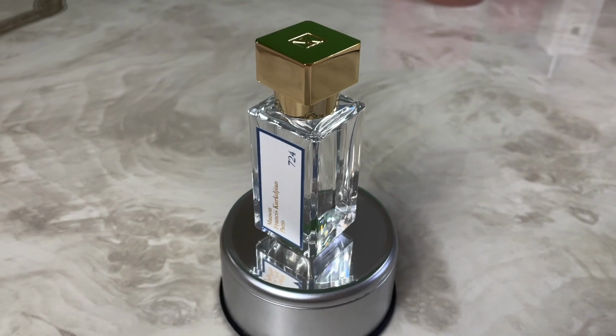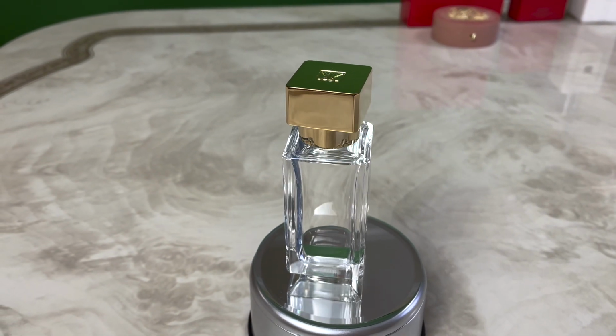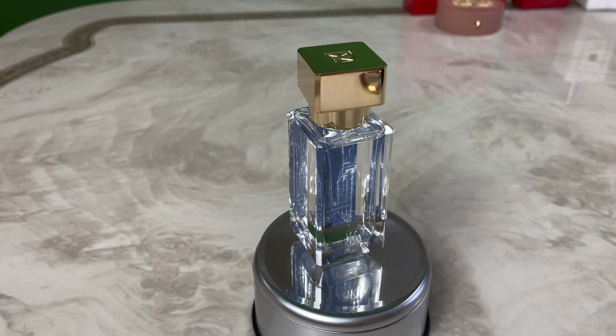Ooh, it is so pretty. So this is the newest fragrance by Maison Francis Kurkdjian called 724. In the light of a pure sky rising over the city extends the elegant silhouette of 724, a musky floral eau de parfum. Okay, so I'm going to go ahead and spray my hand here. I have nothing on, so let's just give this a go. I may have oversprayed, but I'm just so excited for this.